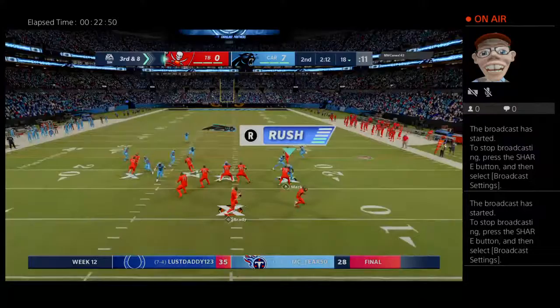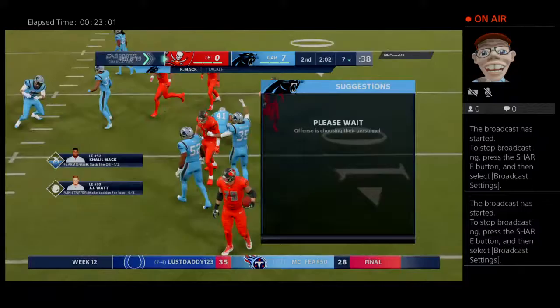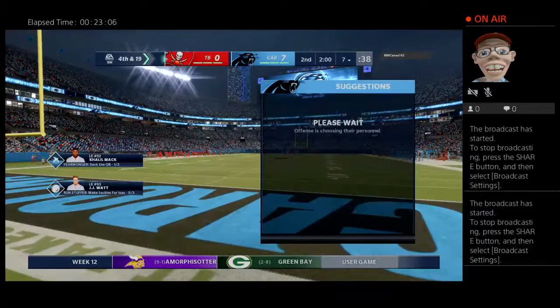From the gun, it's Brady. And now a fumble. Brady loses the football. Teddy Bridgewater. 2 minutes on the clock, second quarter, 7-0 ball game.